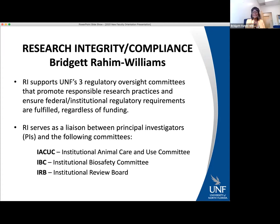Our unit is the unit that ensures that regulatory requirements are met based upon the funding from a particular entity when you're submitting a proposal or a protocol that may be funded or not funded. Our unit works with 3 oversight committees who are responsible for ensuring that these federal regulations and guidelines are fulfilled and met. These 3 particular oversight committees are the IRB, which probably most of you will be working with, the IACUC, which is the Institutional Animal Care and Use Committee, and the Institutional Biosafety Committee.